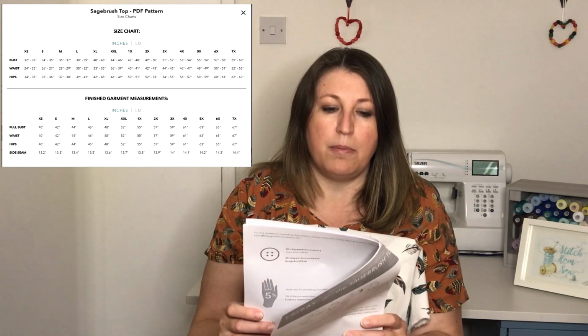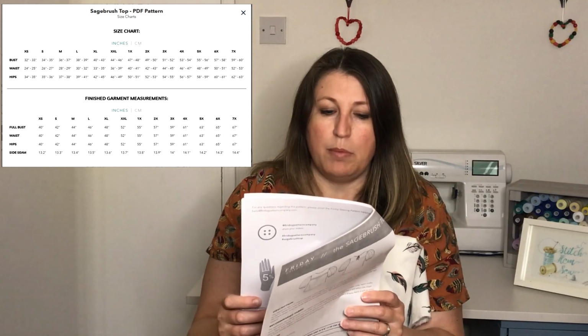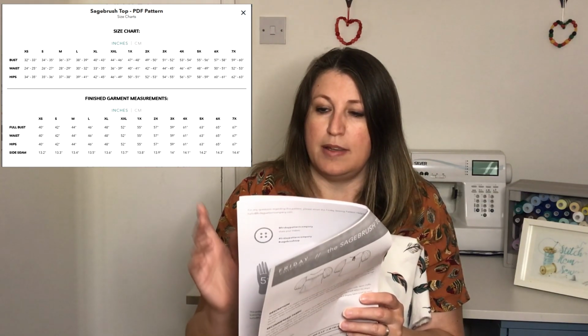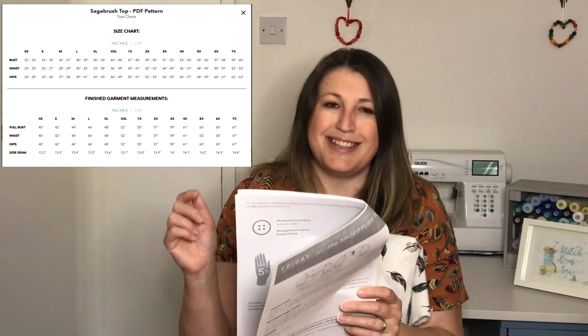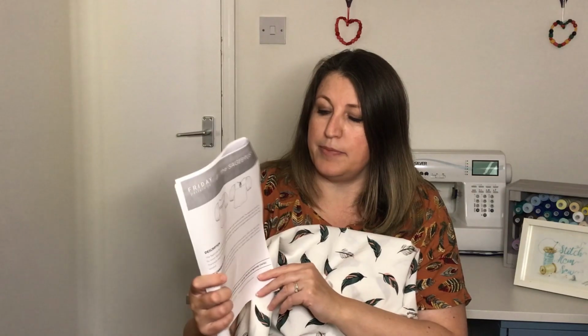What I really like about Friday Pattern Company sizes is that they go from an extra small right up to a 7X. Now that's a bust size of 32 to 33 for the extra small, right up to a 59 to 60 inch bust. So yeah, really great in terms of sizing. Plus there's a reasonable amount of ease in the top. So the 7X size, the finished garment size on the full bust measurement is 67 inches. So a really sort of size inclusive pattern, I think this one is. And Friday Pattern Company are really good as far as that is concerned.